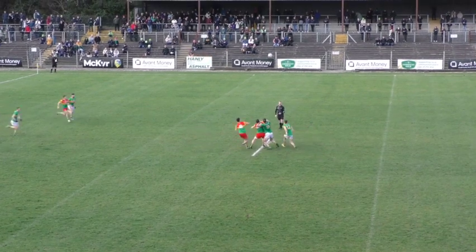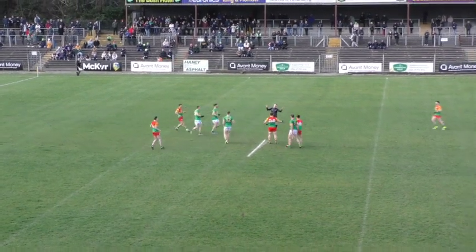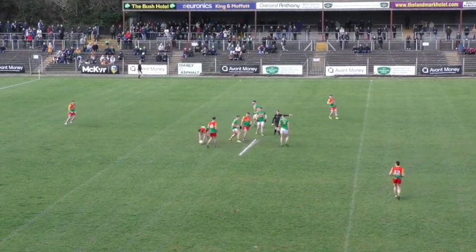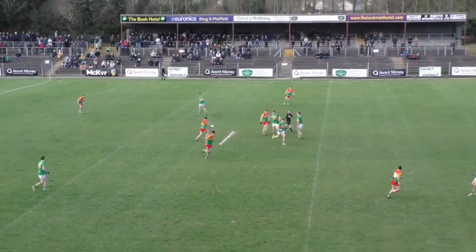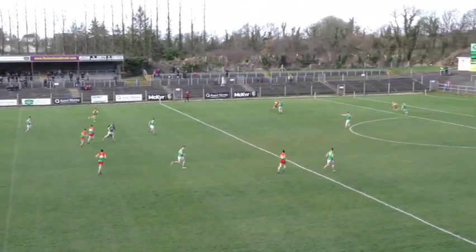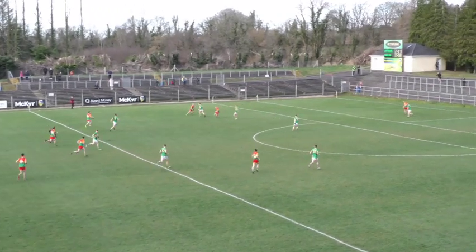So that game, of course, started at 1 o'clock. So Sligo picked up the 2 points away over in McGovern Park. I tell you, the last round of the league, let's hope it comes down to it for both Sligo and Leitrim. Wouldn't it be wonderful if the two of them could get promotion? It's still possible. But here come Carlow now on the attack.